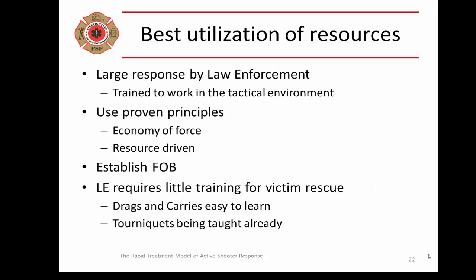So, best utilization of resources. Large response by law enforcement. Certainly we have a lot of agencies in this area. Depending on where the incident were to occur, we have GPD, ACSO, UPD, and then of course the surrounding communities have their law enforcement officers as well. So it depends on what agency would be primary as to where we go. Our goal is to do this on a large enough level that we have worked with enough of these agencies that they understand our plan of action. They understand what we as EMS responders want to do and work with us in conjunction to be able to accomplish those tasks.